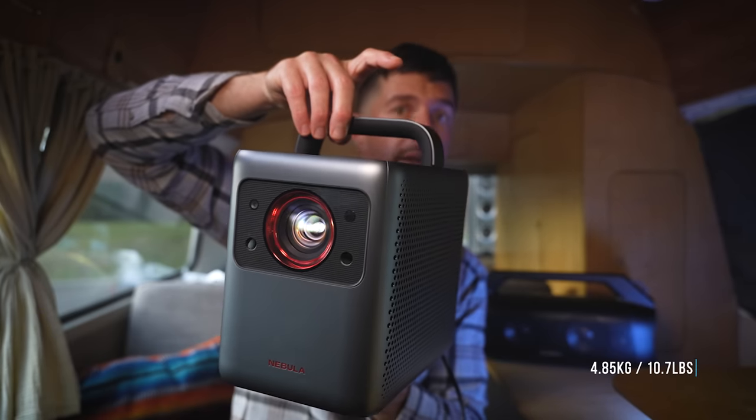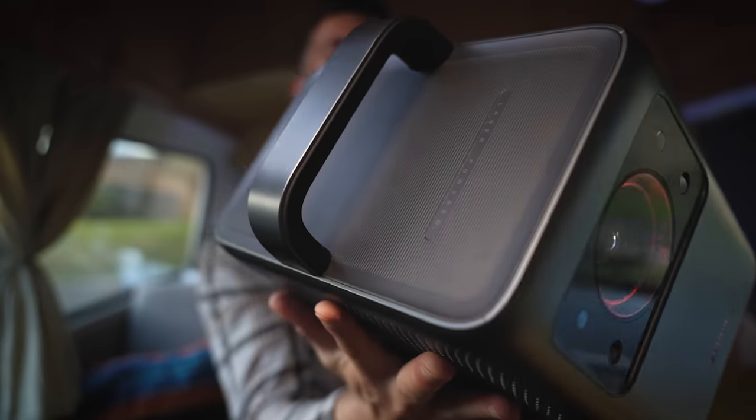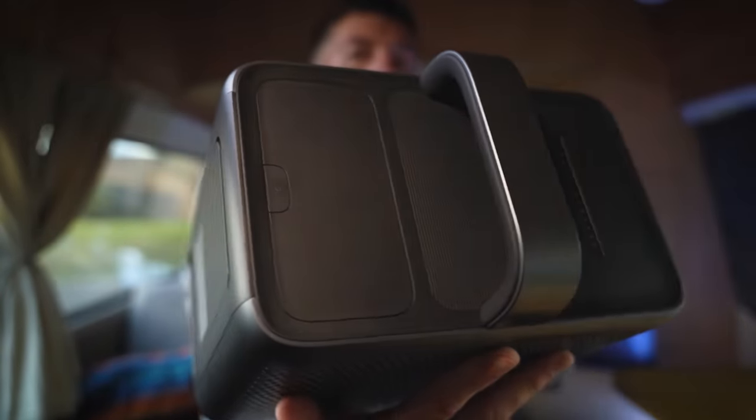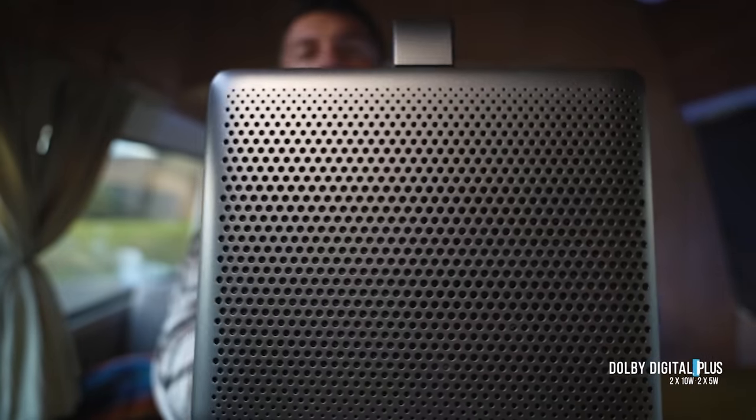So let's talk about portability, because that's the main thing that I'm personally interested in. Well, Nebula designed the Cosmos Laser 4K to be the brightest movable projector, but is it actually portable? Well, yes, kind of. It's a compact design, it has a nice ergonomic handle, and it has inbuilt speakers for a total of 30 watts of Dolby audio. I say it's kind of portable because it's clearly not something you're going to be hiking with.